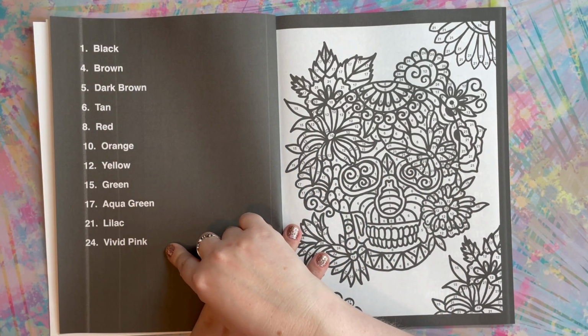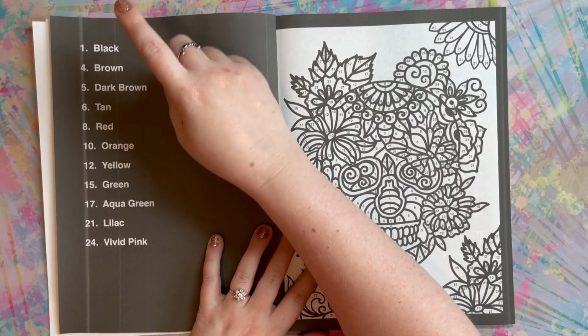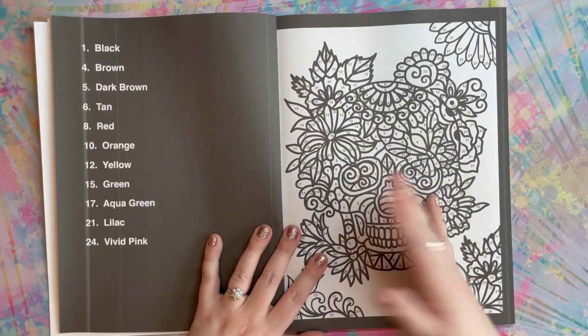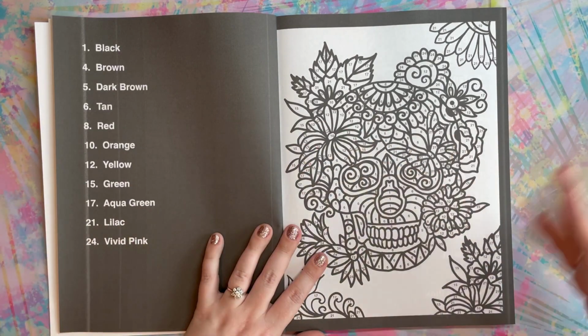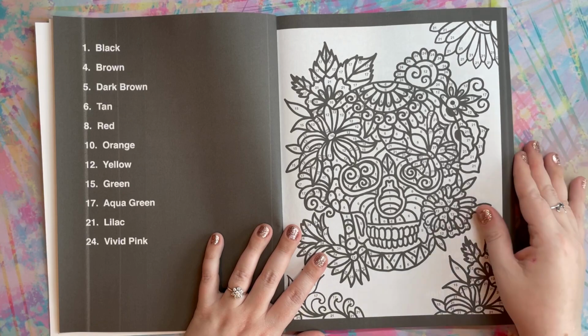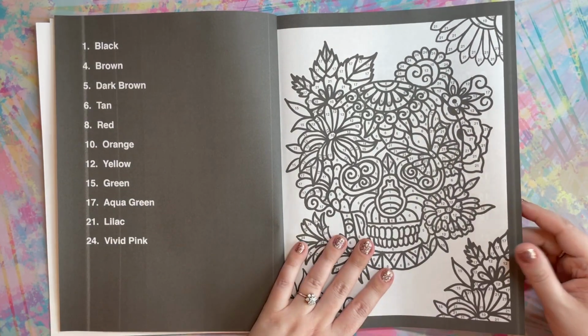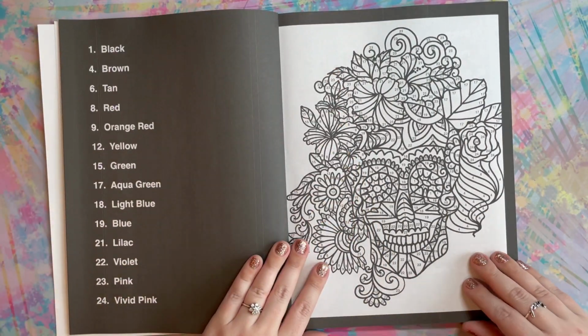You have your condensed palette here. The numbers are consistent from page to page, so brown will always be 4, black will always be 1, orange will always be 10. So if you really wanted to, you could color all the 4s on each page, all the 12s on each page, and do the whole book that way. That would be kind of interesting. But this is printed on standard Amazon paper. In the black background version, you get black backed pages as well.